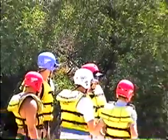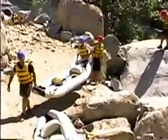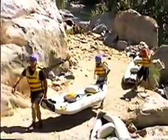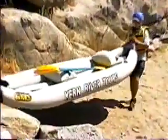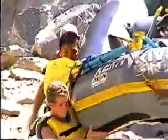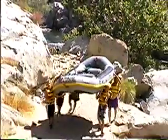Looks like we've got some of our fun yackers up there picking a line through this rapid. And they're going to be walking these boats right around this rapid on this wonderful trail. We were going to run it, but we changed our mind. And here come the rafts over this trail, and these guys are making it look easy.